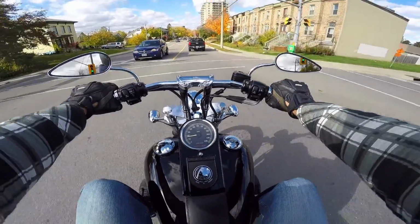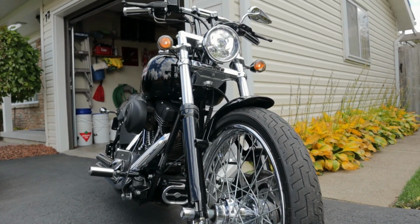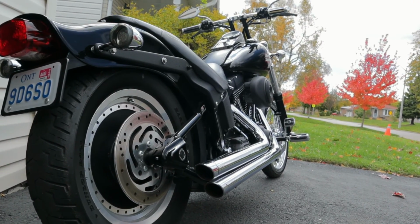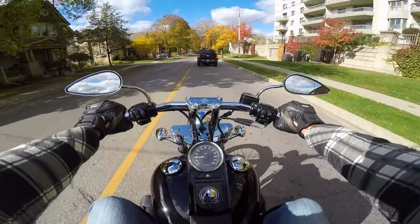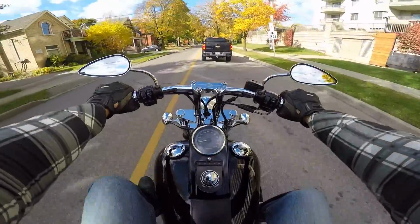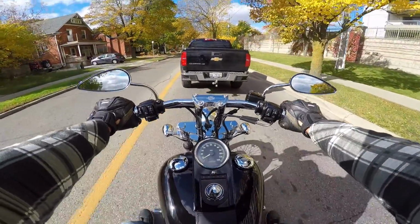Let's talk about my favorite modifications to my bike here. If you aren't already familiar, I ride a 2002 Harley Davidson Night Train. Nothing special. I don't consider this a custom bike at all. It's pretty much stock, but it's got a couple things done to it just to make it a little bit better. That rear brake squeal, that's free of charge.